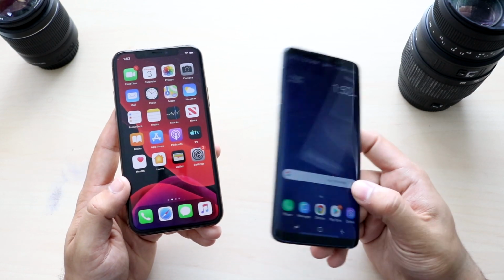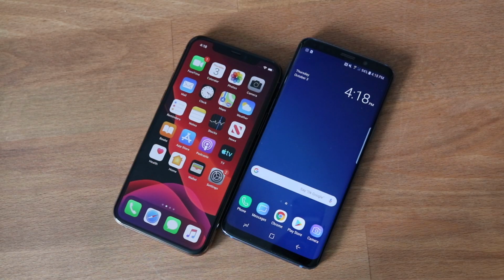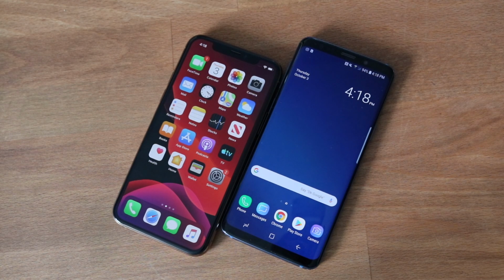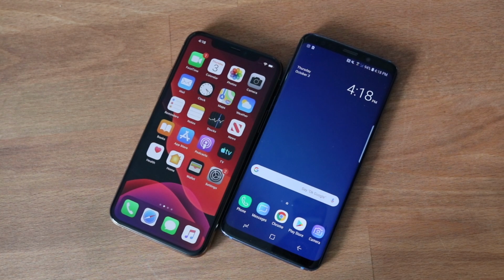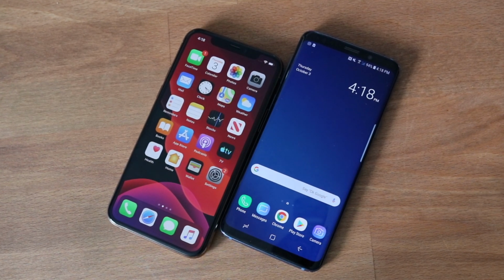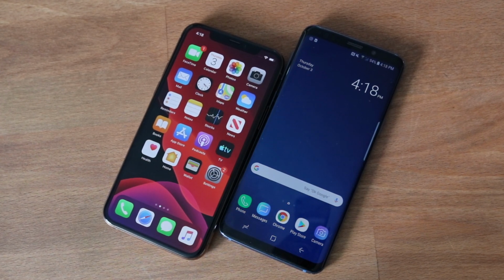And one thing about the Galaxy S9 that is really, really funny is that it actually has somewhat of a Force Touch feature that the iPhone 11 Pro doesn't. So there's no Force Touch or 3D Touch on the iPhone 11 Pro. The 11 Pro Max doesn't have it, the iPhone 11 doesn't have it, but this one, the Galaxy S9, has it in one spot, which is only the home button.